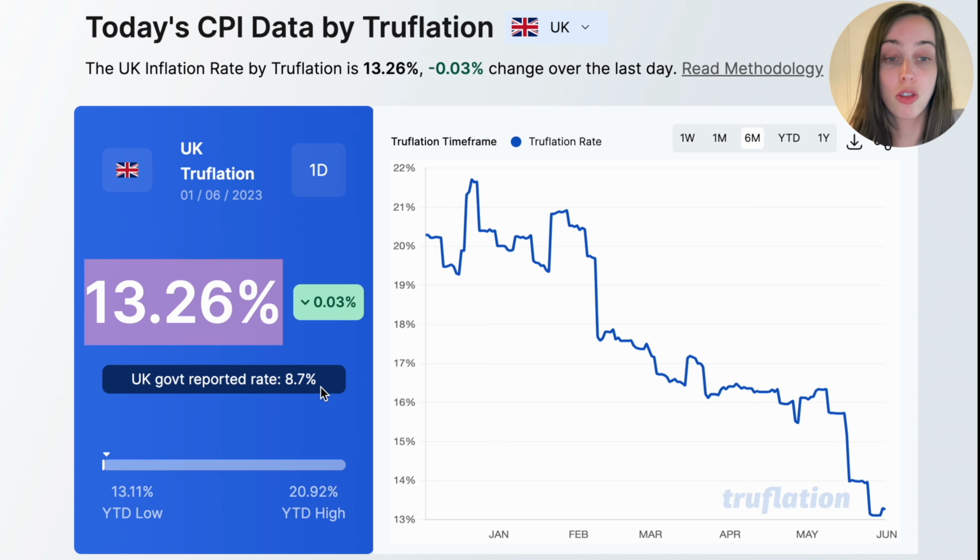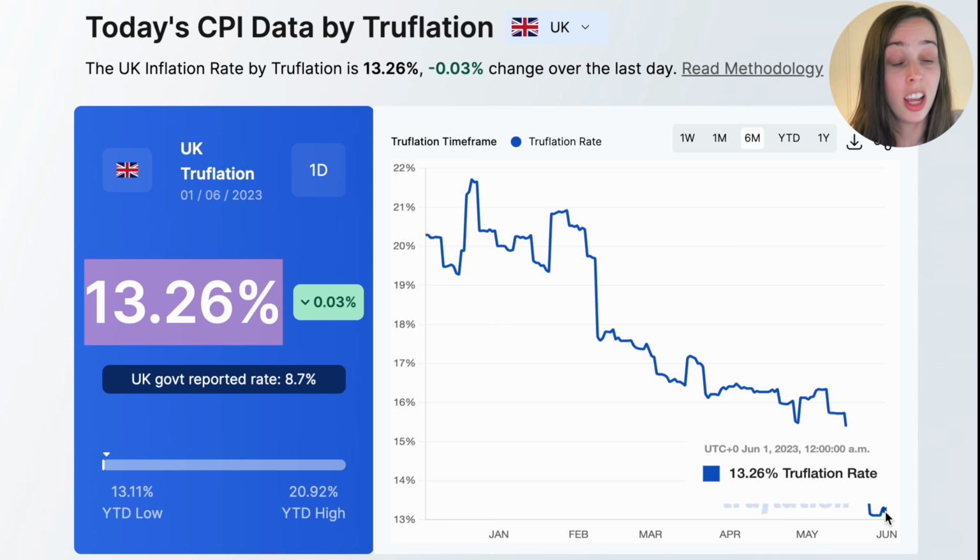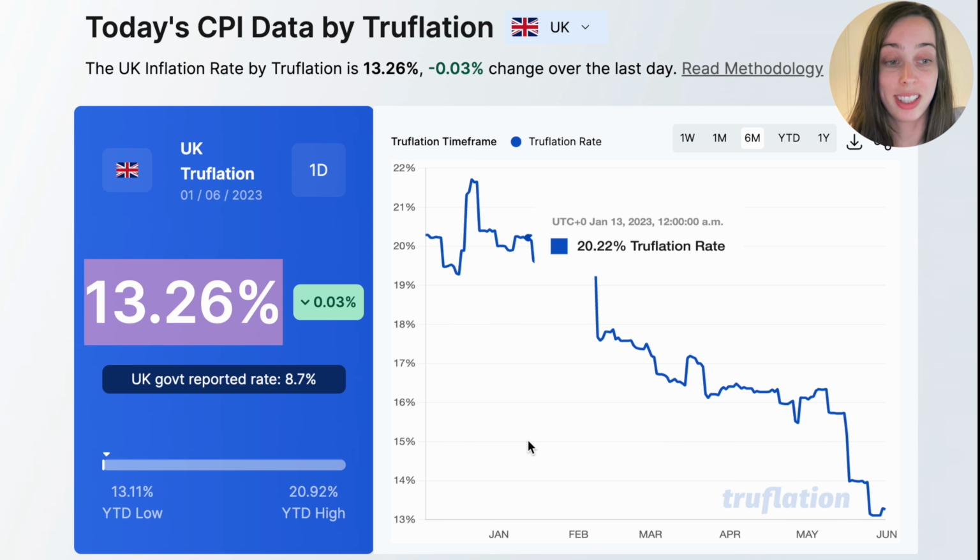The UK government is reporting 8.7 right now. Trueflation uses their own data and they are reporting more like 13.26%. So you can see here on the chart, we've been going down, but now we're sort of going back up again. It doesn't really matter on the exact number here. The point is we're still at high levels of inflation.